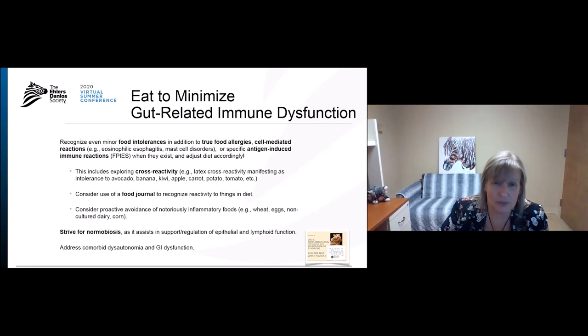I find that people need to consider using a food journal because they need to learn to recognize reactivity to things in their diet. They do better when they avoid notoriously inflammatory foods like wheat, eggs, non-cultured dairy, and corn. A big goal is to help get that bacterial or microbial balance in the gut normalized so that you're not seeing dysbiosis, because that assists in regulation of that barrier function and that immune function. Any dysautonomia needs to be addressed in order to help with GI dysfunction.